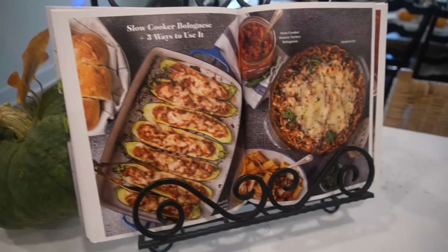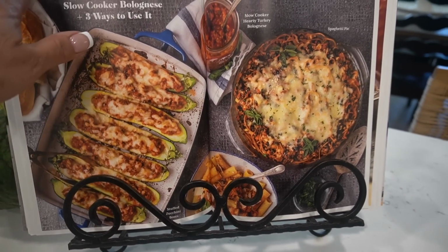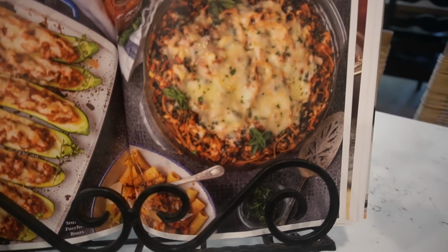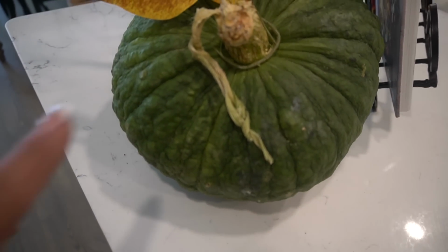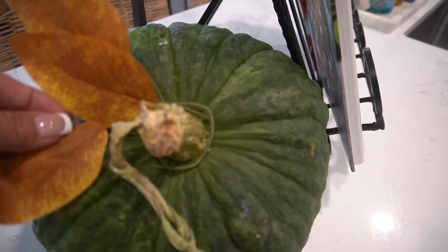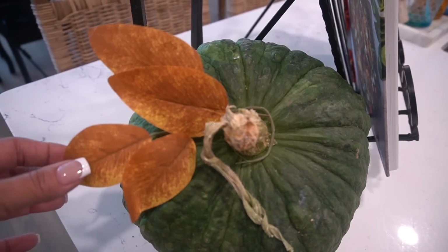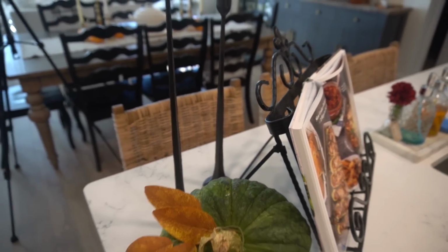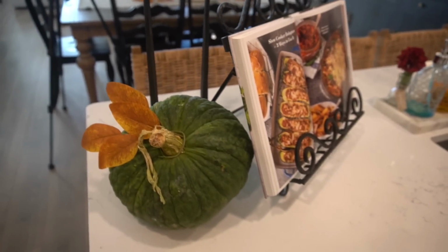Next to the sink, I went ahead and brought my cookbook holder down, and put a cookbook on it open to some really pretty fall colored recipes and a real heirloom pumpkin. And I have this little piece, it actually fell off something, and I just wrapped it around here. Thought that it looked really sweet. And then I added two of my wrought iron candle holders to kind of make a little vignette. I need to put some candles in here. And that's it for this little area.